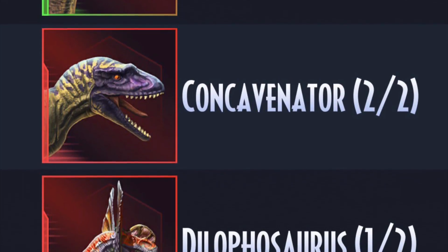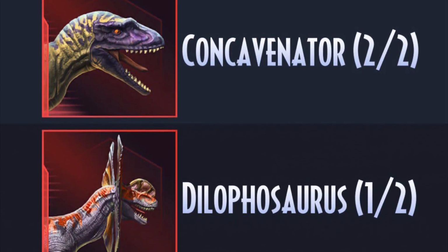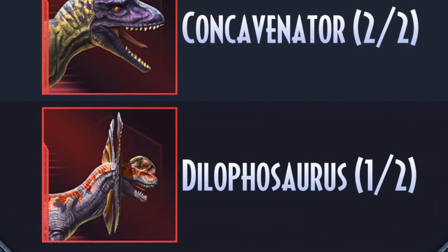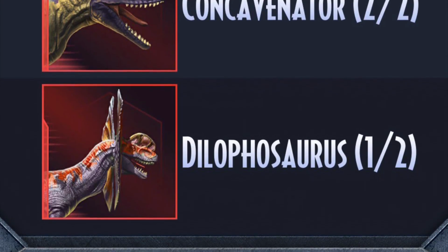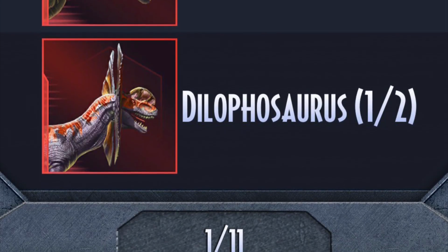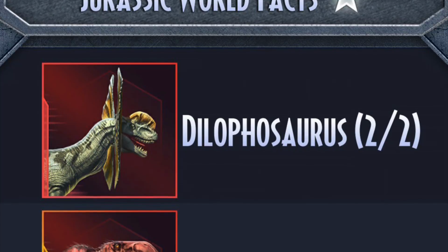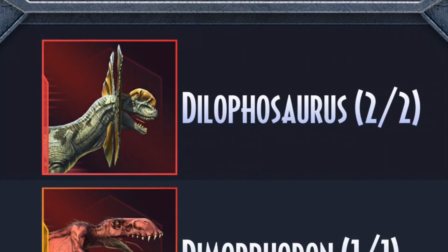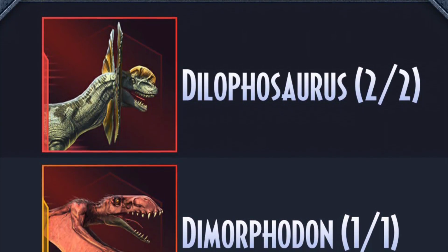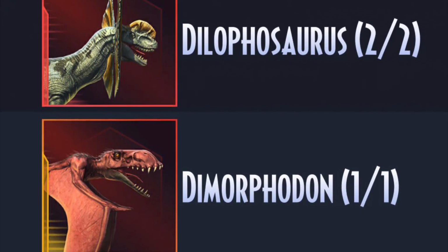Next up is the Dilophosaurus. This appears to be the paint application that we already know about, the purple. A lot of people are excited about this figure just to get a new Dilophosaurus, but what's really exciting is that we're getting yet another Dilophosaurus, a new paint application. Don't know if it's a Savage Strike or what kind of figure it is, but another Dilophosaurus is on the way.